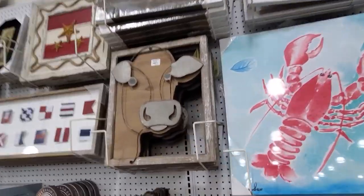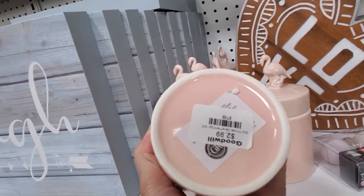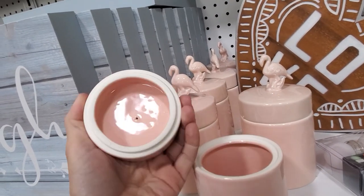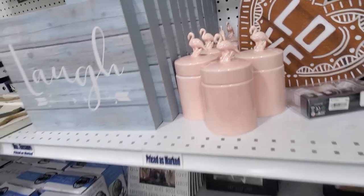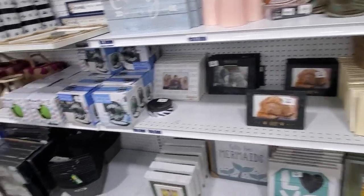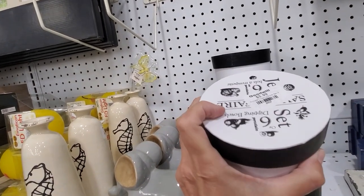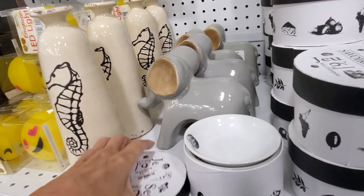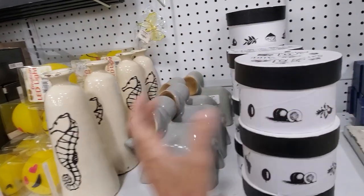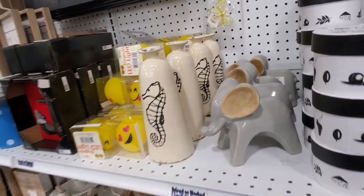Oh my goodness, there is so much new stuff here. Oh, got the cute cow. Ooh, look at these. For $2.99, what? Those are so cute. But can't put it in the suitcase. What are these? Dipping bowls. Let's look in the dip. Oh, they're cute little dipping bowls. Wow, there are some really, really great opportunities for product here.